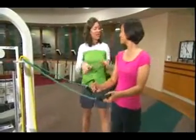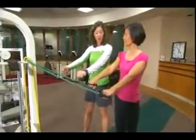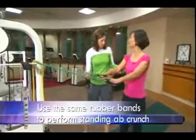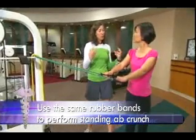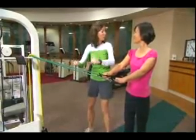Good. Okay, now what we're going to do is the same exercise, or same band, medium resistance, but now you have an overhand grip. And we're going to do an abdominal crunch standing. And we might want to move back. You want to move back just a tad, so you've got a little bit of tension on the band. And now you will have to tell your abdominals, okay, abs, let's work, because otherwise your legs will kind of do the work for you.